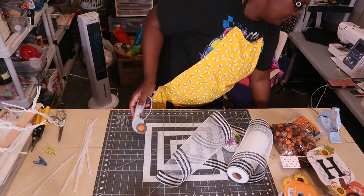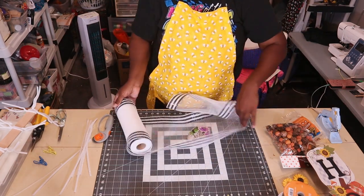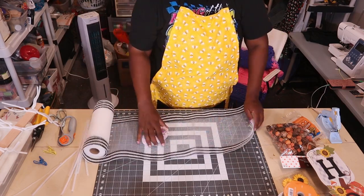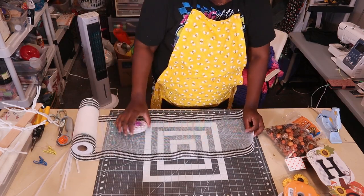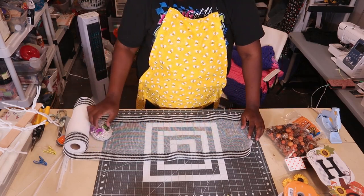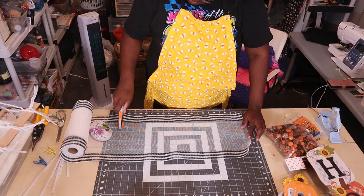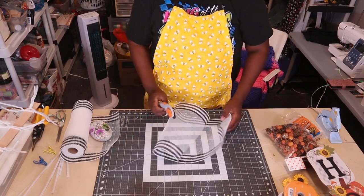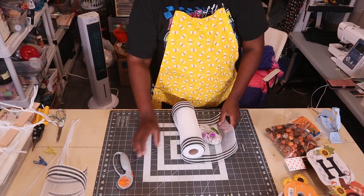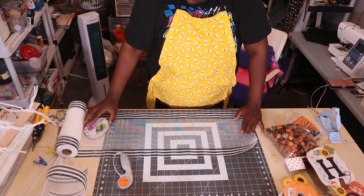Gotta buy a new one. So let's go ahead and cut this 22 inches. And I'm hoping it can last this project. It's not looking good, y'all.